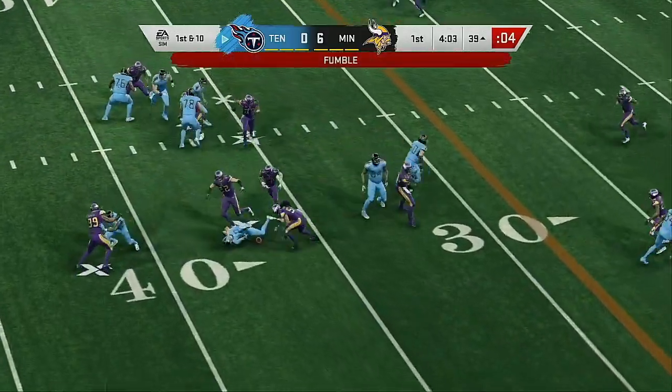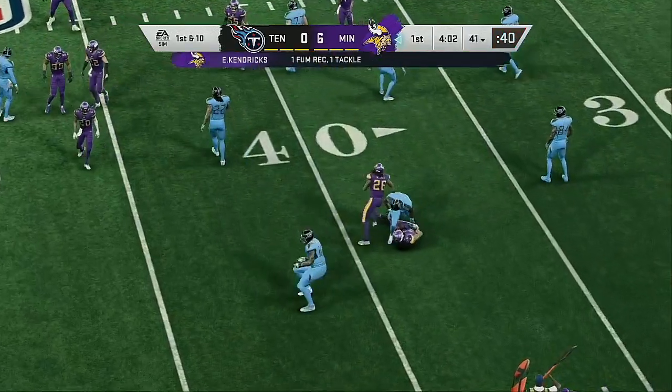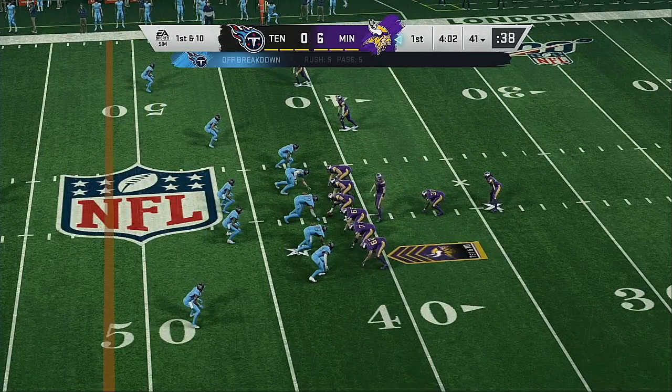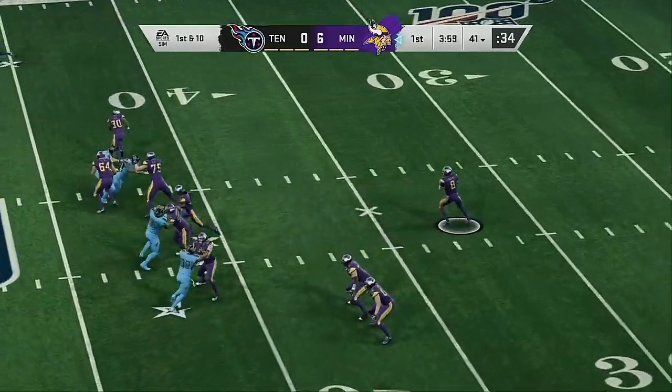Running jet sweep here, Humphreys. And the ball is knocked out, and the Vikings pick up the football. And he's able to get it back to the 41-yard line. Good starting field position for him as they come up first and 10 at the 41-yard line.